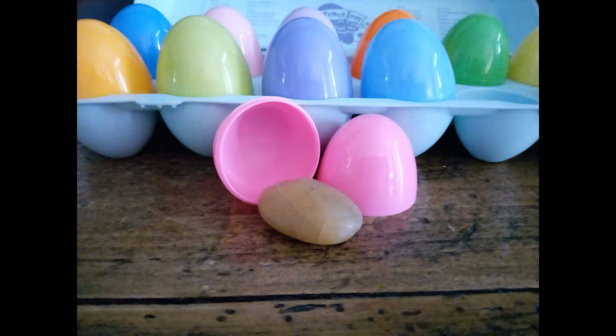The 11th egg has a stone. And the stone symbolizes the stone covering the tomb. And the Bible verse says, "And behold, there was a great earthquake, for an angel of the Lord descended and came and rolled back the stone and sat on it. His appearance was like lightning, and his clothing was white as snow."